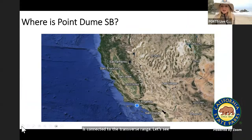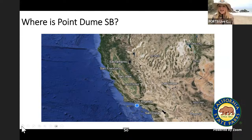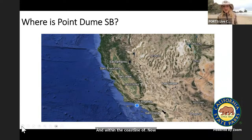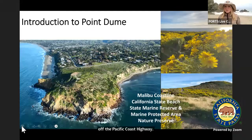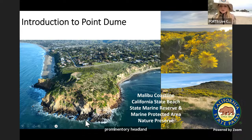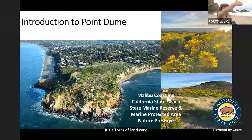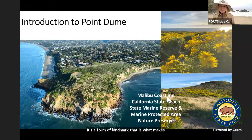So as I said, I'm in Malibu, California. This blue dot here is where I am located, just past the Channel Islands and within the coastline of Malibu, California, right off the Pacific Coast Highway. Point Dume State Beach is along that area, and it's what we call a promontory headland. This promontory headland juts out into the ocean and is used for navigation. It's a form of landmark that makes our coastline very special.